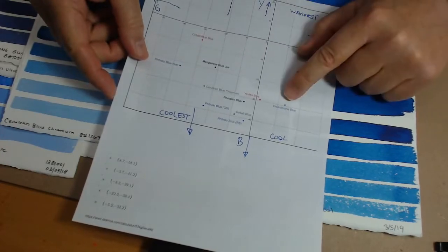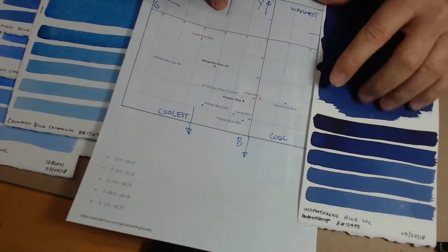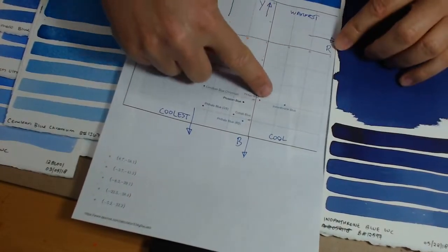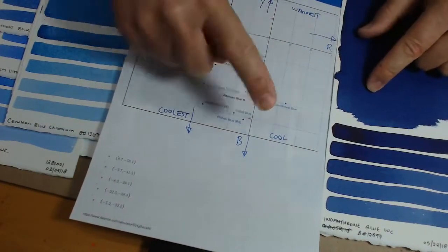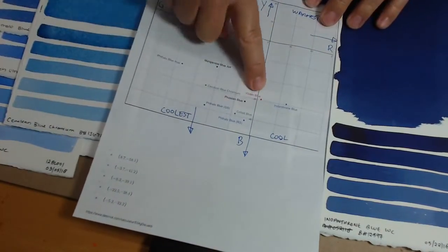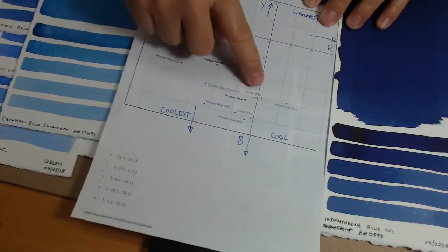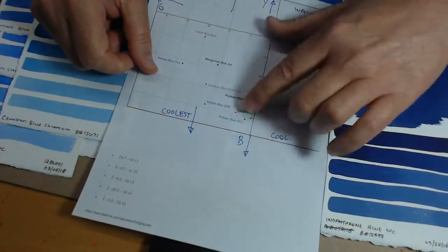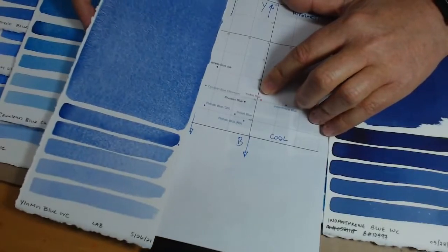Indanthrone blue, right here, would be more red, because here's our red, whereas the yttrium is more toward the green, so it'd be more green as compared to indanthrone. It gives you a plot of where this particular new color would sit.